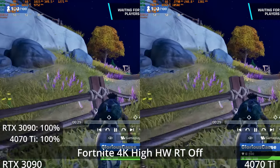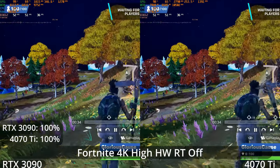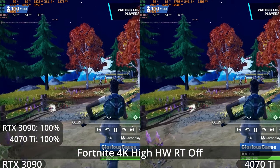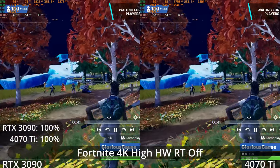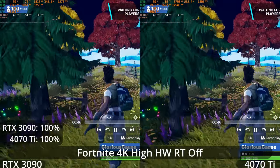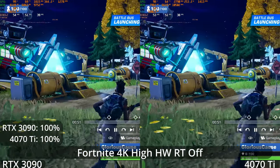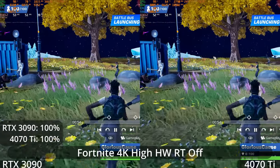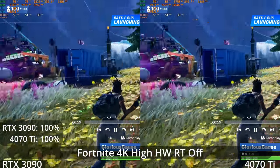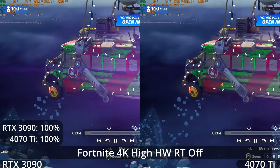So here I tried out going back to native 4K resolution, but this time let's turn down the settings and see where that gets us. First I dropped to the high preset and I turned off the hardware accelerated ray tracing. So it still has Lumen enabled at the high setting, not epic, but it is not hardware accelerated anymore. Now here we're seeing them tied again. So even though the settings are reduced, being at that 4K resolution does seem to be bringing the 3090 into the tie.